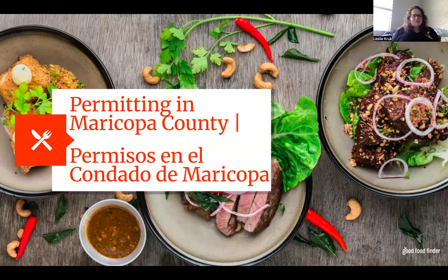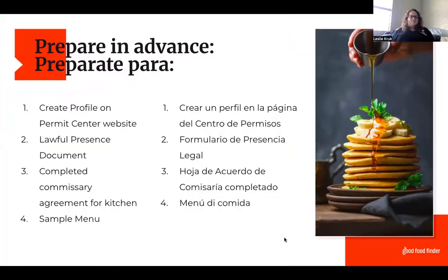So this is an exciting time to get prepared to actually start your business and start working in one of our kitchens. Ahead of time to prepare for your application, you're going to need to have a few things taken care of. The first thing, you're going to create a profile on Maricopa County's Permitting Center website. There's also a document they will require called a lawful presence document, and we will go through that together. You'll also need a completed commissary agreement for the kitchen you are assigned to work in. This is provided for you by the kitchen manager of that shared kitchen. And lastly, you will need to make just a simple Word document of a sample menu of the food that you're going to be preparing.